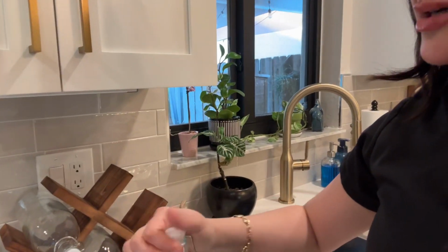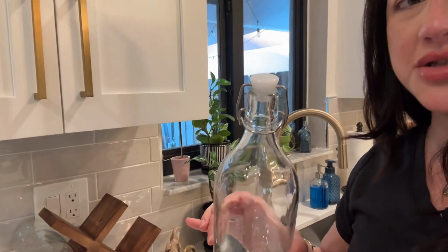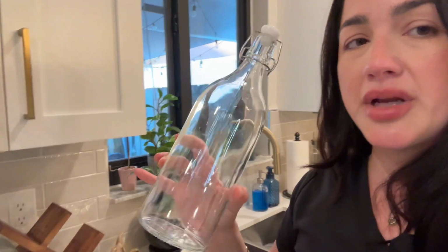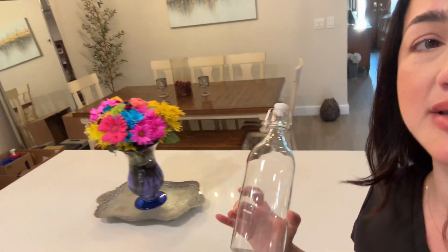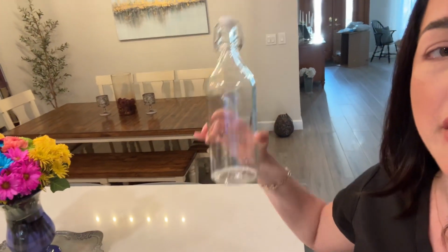I got these at IKEA for like $1 and change. They're very cute and very pretty for when you're having people over for dinner and the table's all nice and set up with a tablecloth, and you fill them up with water and put three scattered throughout the table, so when people are thirsty they can just pour themselves water. They don't have to get up and go to the fridge and refill.